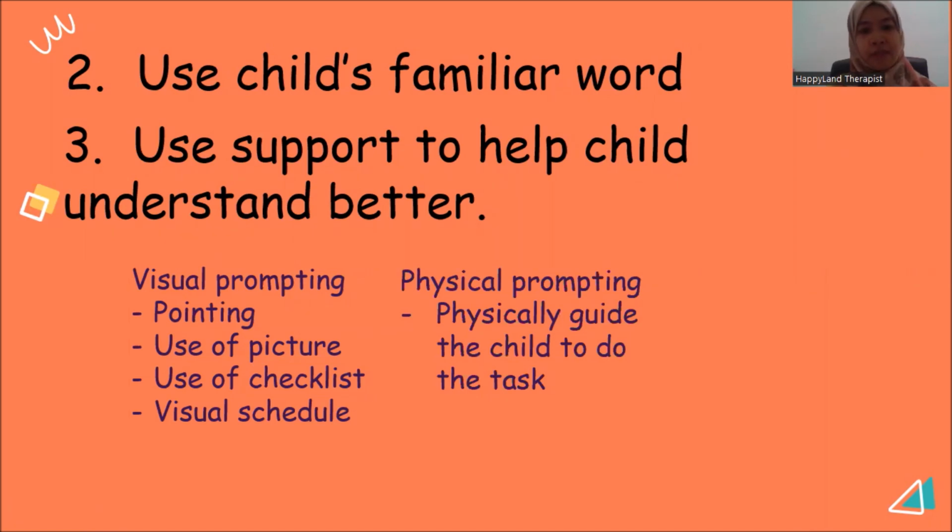There is more to learn about prompting, support, and guidance, such as the levels of prompting, how much prompting to give, how and when we need to gradually reduce the prompting, and so on. So maybe in the future, Happy Learn can make it another sharing topic.